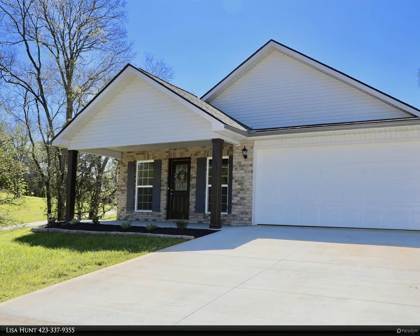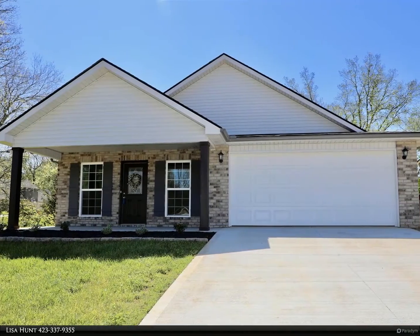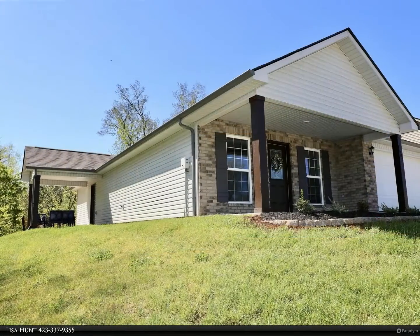Immaculate, well-kept home with very spacious open floor plan. Less than 1 year old, this home features 3 split bedrooms and 2 full baths. Living room with tray ceiling, crown molding, framed windows and door.